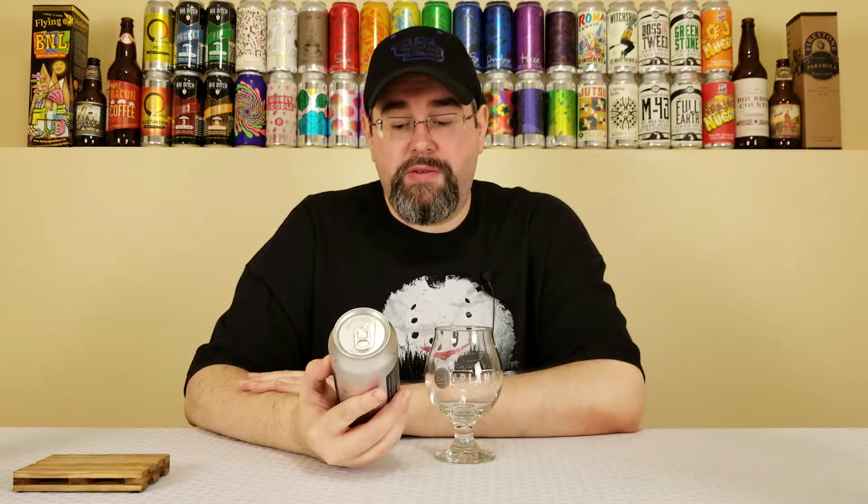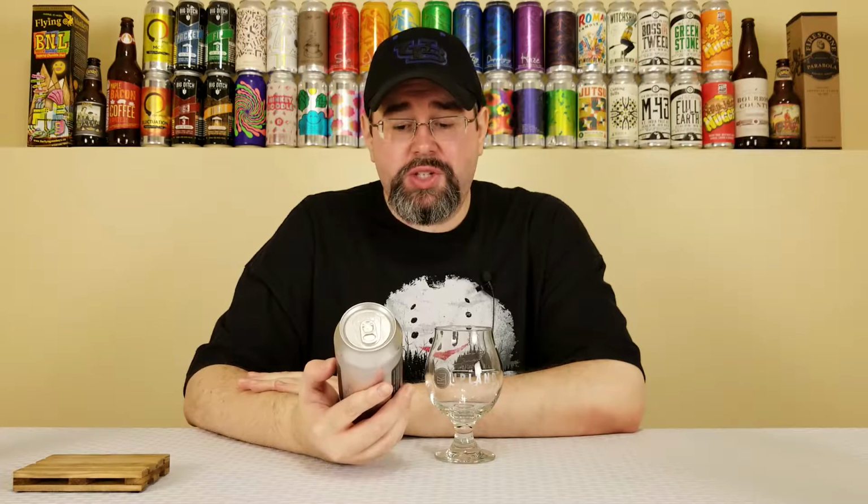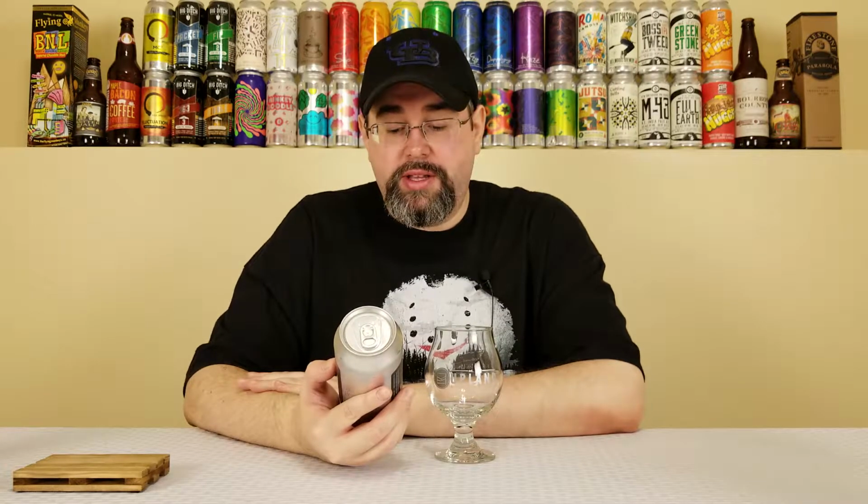So Perennial. I've reviewed one beer from them on the channel. Their Suburban Beverage, which was a Gose brewed with lemons, limes, and oranges. Pretty solid. But I saw this one locally and I was like, coconut. You guys know my affinity for coconut, especially beers brewed with coconut. And I had to pick it up.